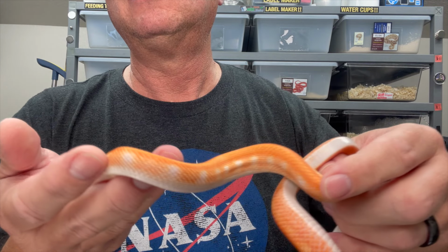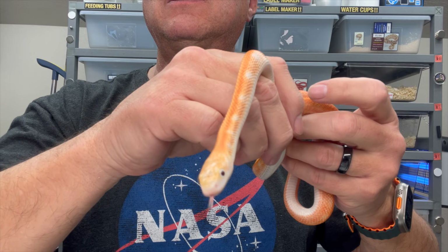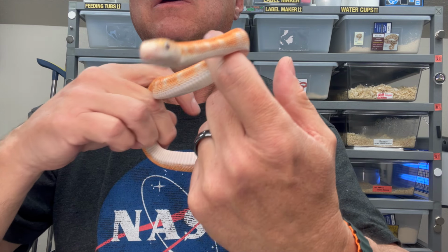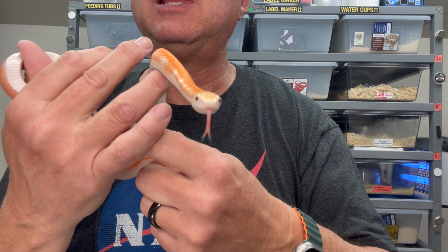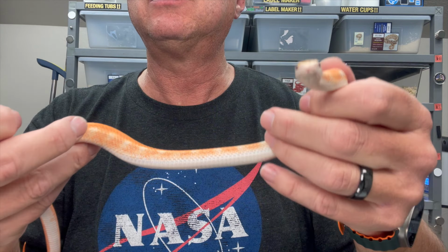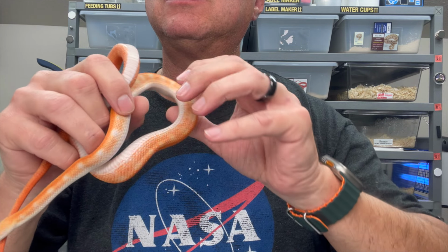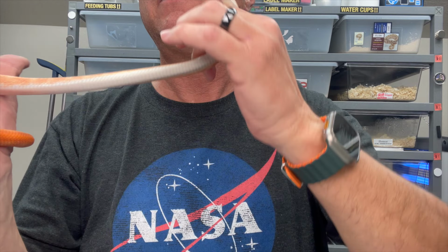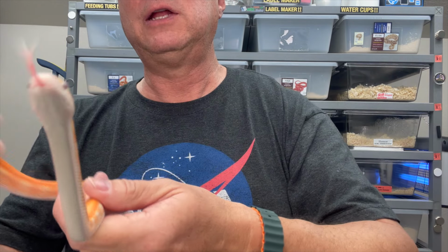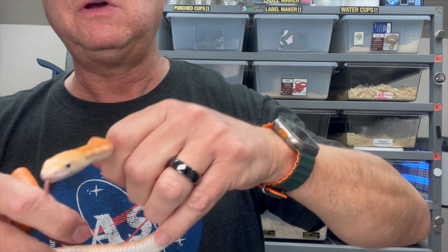So you can check this guy out. Obviously, she is going to get much larger before she's ready to make more rusticos. Pretty interesting look on these guys. Beautiful head, pretty cool pattern.